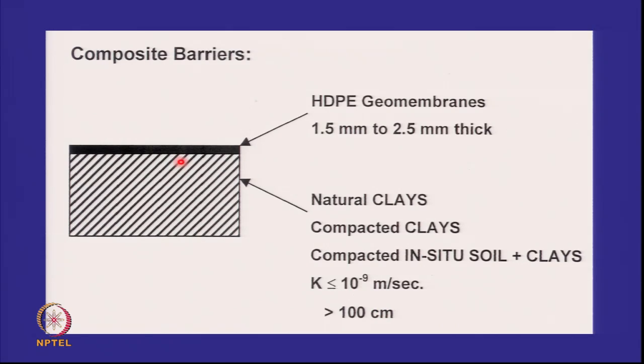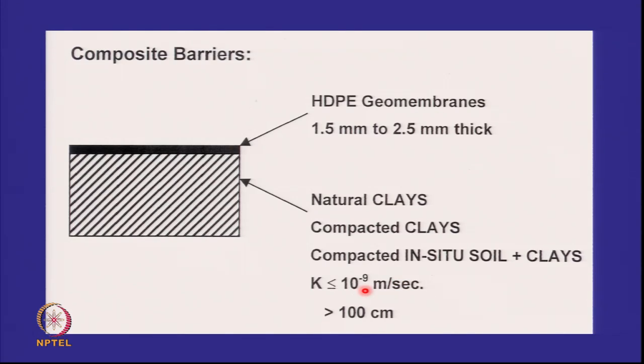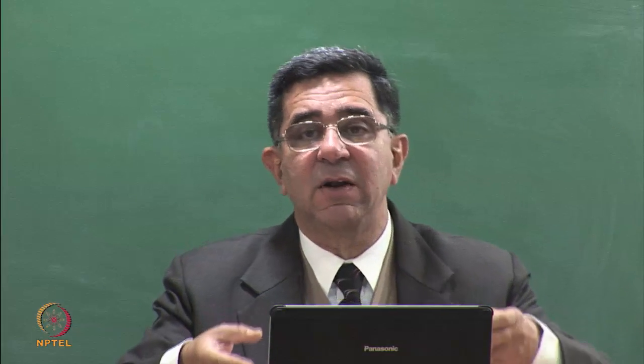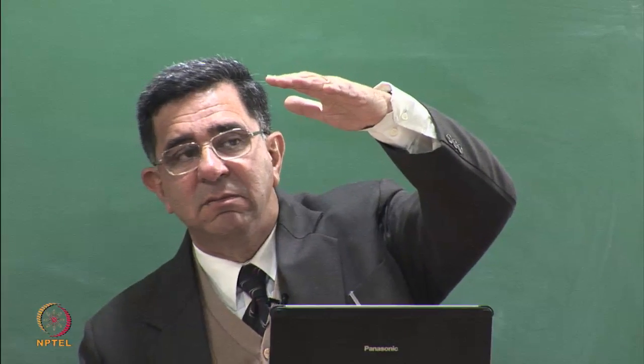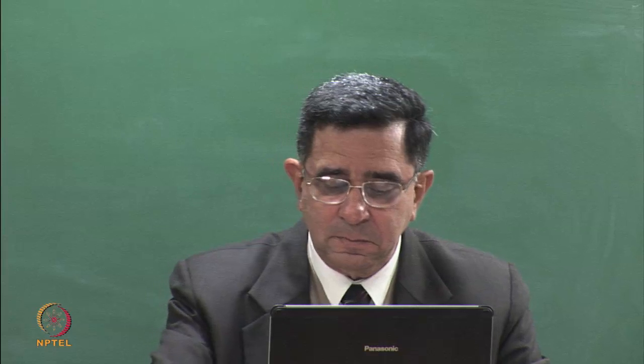So anything which is thin can be punctured, can be torn, can crack. You say, I will use a clay which is 10 to the power of minus 10, but I will use it 1/10 of this 10 centimeter thick clay. That means I will have this much clay. Fine, you do have this much clay, but when it settles, is it going to crack? Is it going to get a preferential pathway? So you need a thick, a 1 meter, a 2 meter. So you need thick clay and a thin impervious thing on the top.